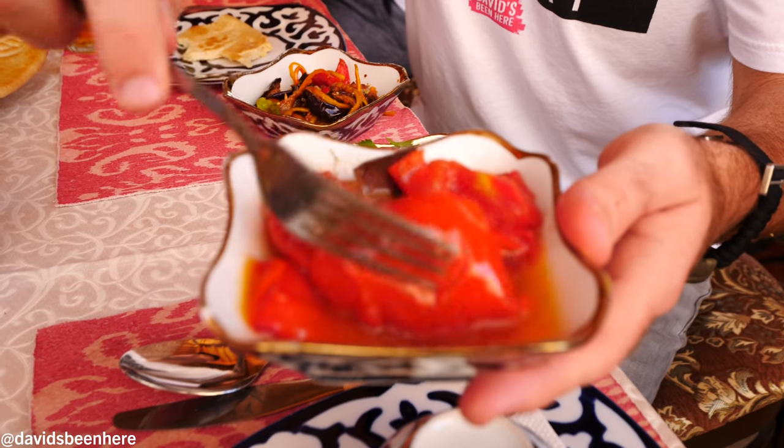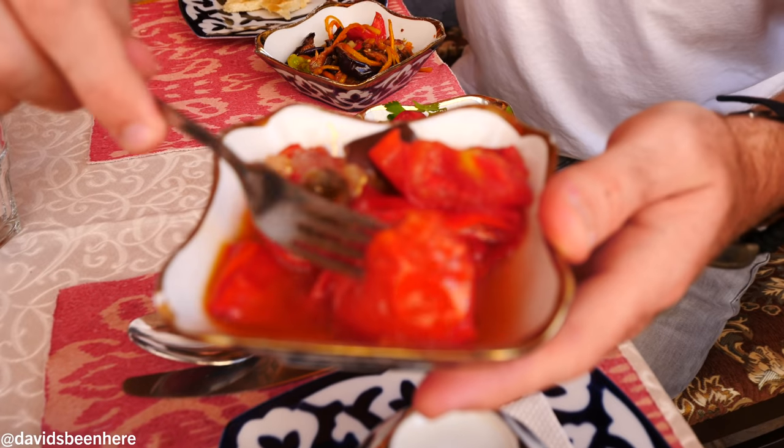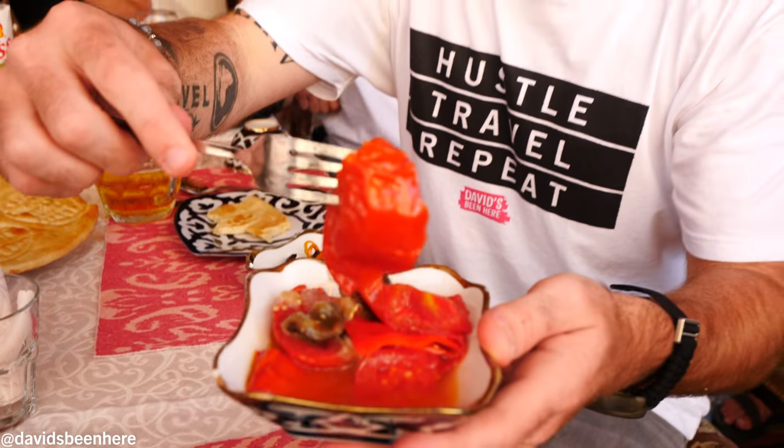Tomato-based soup, really hot. You got tomatoes, a little bit of eggplant. Let me try a tomato. Whoa. This country has some of the best tomatoes in the world. Oh my God, so hot though. As soon as I bit that tomato, it exploded. A big burst of gushing in my mouth.